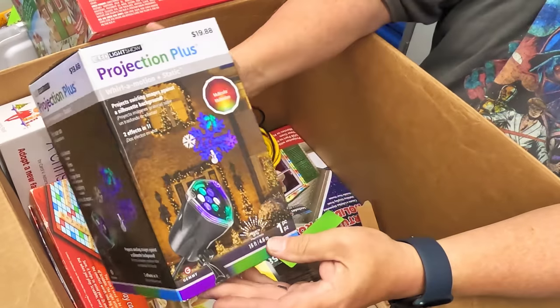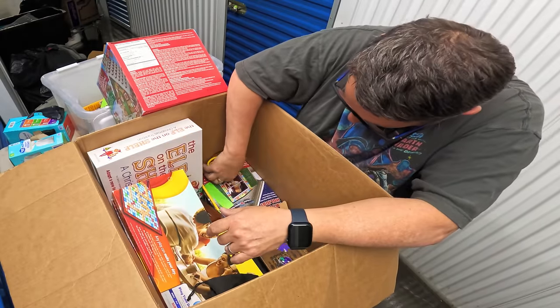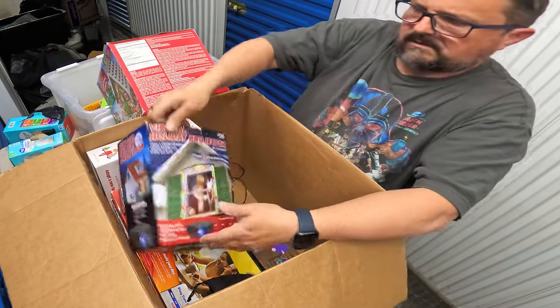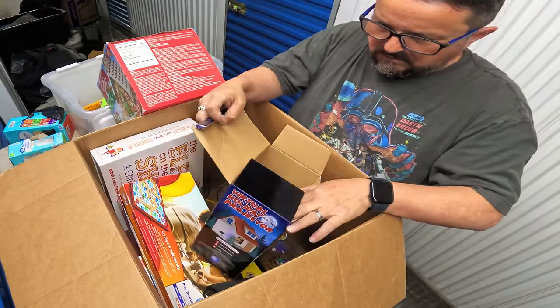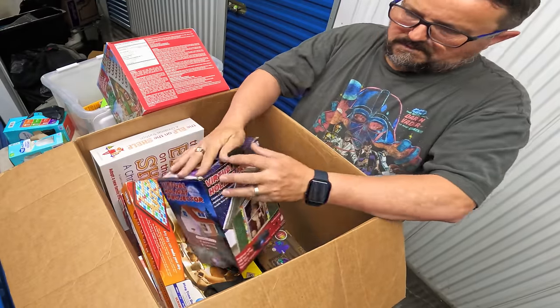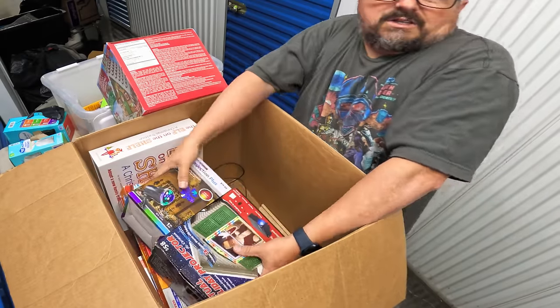Projection Plus. This is $20 right here. Projects this stuff on the house. Christmas time. This is a $58 one. Yeah, that's what it is. Huh. Maybe I'll put those aside. I don't know. Those little projectors, those might be a good auction item.